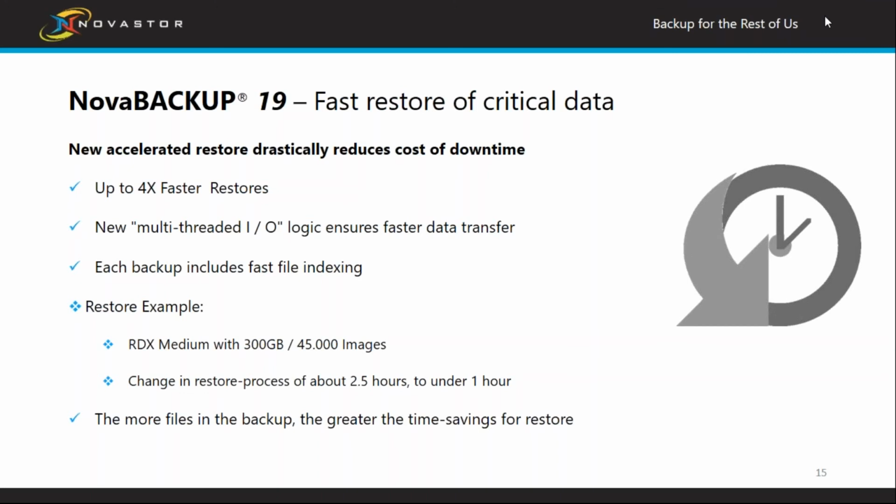One of the restore examples would be we did test backup to RDX media, which is a removable cartridge that looks like a hard drive. It was roughly 300 gigabytes of 45,000 images, typical dental images, x-rays. So what happened? Change in restore. In the past, it would take about 2.5 hours from beginning of import to finishing restore. We actually cut that down to roughly under 1 hour. That, to me, is a big improvement. We save 1.5 hours, but there's actually more to this. The bigger the backups you have, the import will actually go much faster.